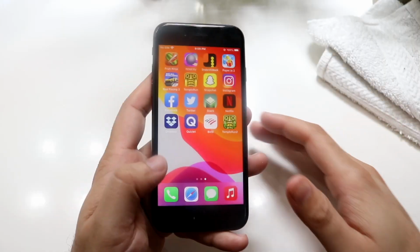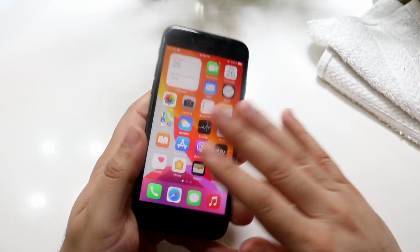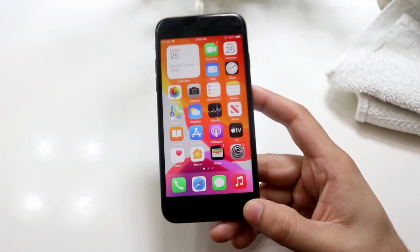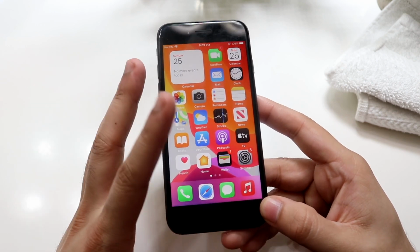So to kind of answer the question, should you install iOS 14.5 on your iPhone 8? I don't know if the screen is blurry, if my camera's... This is what I'll tell you. I think it is a no-brainer to update to 14.4.2. I think you're going to be getting a much stronger update.